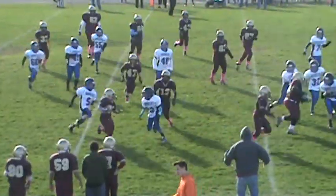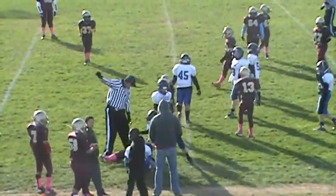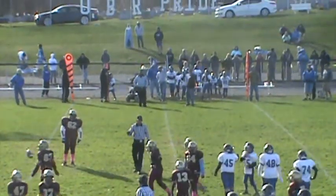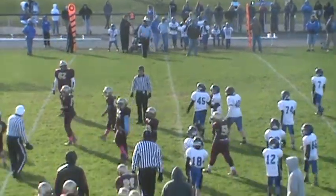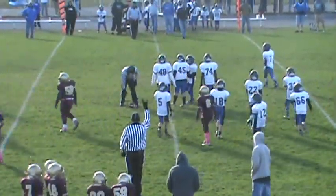Runs the toss sweep right to Johnson. Johnson cuts the corner and then is met by number 12, Kendall Robinson, with a nice open field tackle. Johnson's slow to get up after that play, but he is up making his way back to the huddle. Gain of about 3 on the play.